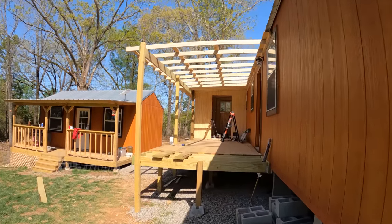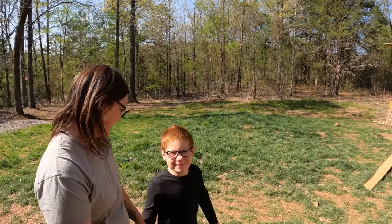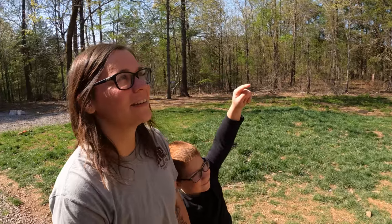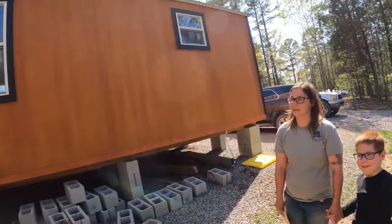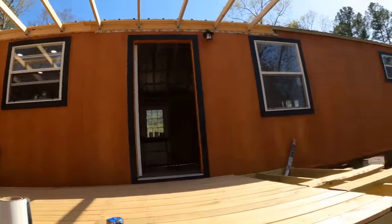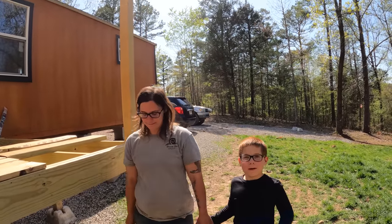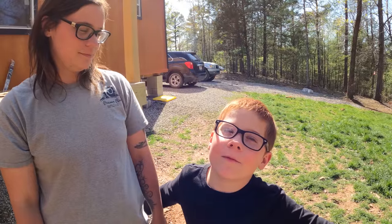See, Wyatt, we're starting to put the roof on. Yeah. What do you think? Pretty cool. I mean, it does look cool like that, huh? It does look cool. Well, it's not done. Yeah. A lot more work needs to be done on it still. He'll still be working. That's all right. Pretty soon we'll have a roof on there. Yeah. Real soon. The work will be paid for.